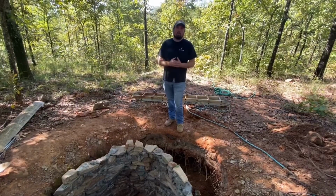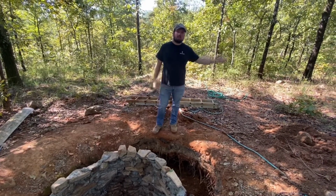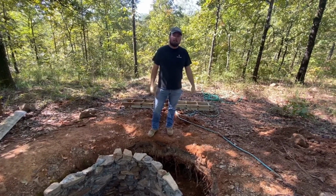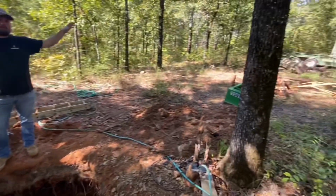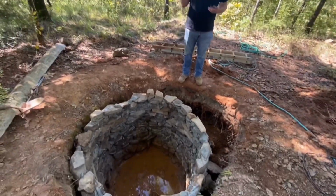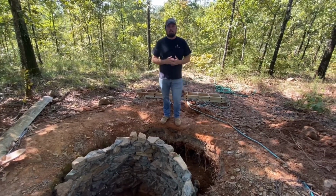And another thing we wanted to mention is the reason we're doing this. Originally, I was going to build a house right beside it, but we've changed the plans. I've got me a different house, as you guys seen in the previous videos, and we're actually going to be building a rock cabin over here in this area. This is just going to be a water source for it, and it's all going to go in together with that rock style that we're wanting. It's going to be a really neat aesthetic for the land.